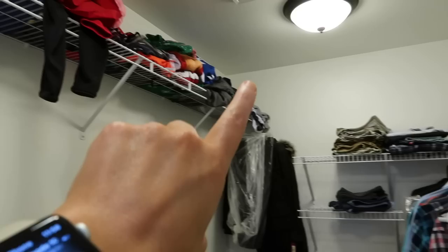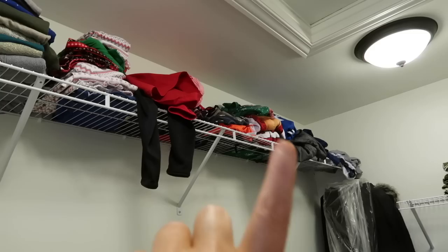Okay, so I have a nice and clean closet, vacuumed, and all of the clothes are out. Mike went through his clothes. This is what is left. I forgot to have him go up here, but he's with the girls right now. So I'll have him take care of that here in a little bit. And like I said, I'm keeping all of these up there for right now.